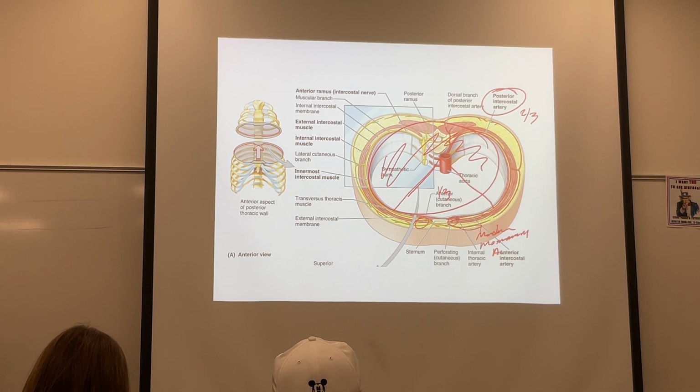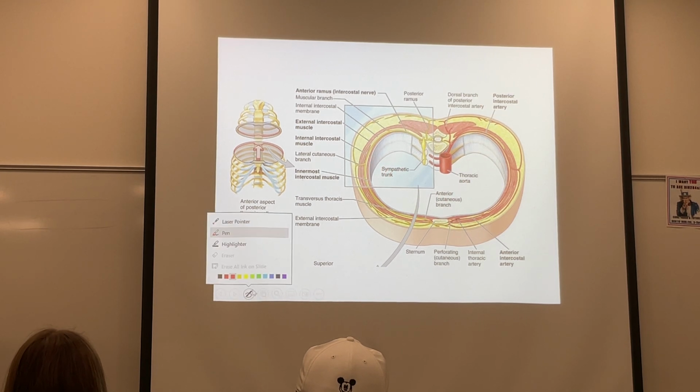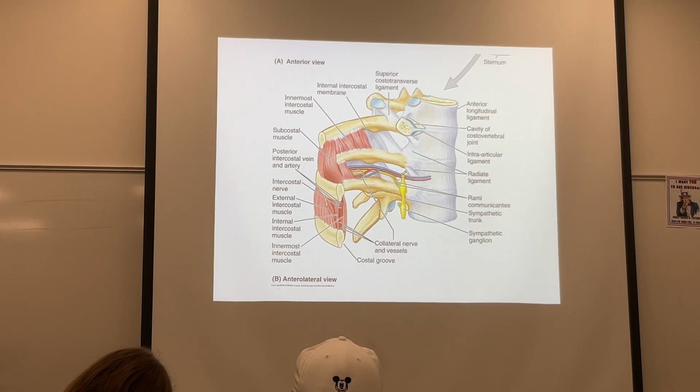Okay. And then nerve-wise, what you need to know is that sympathetic nerve. You're going to have most of it over here. Most of that nerve coming off of the anterior ramus is going to do the whole innervation of the skin right there. And then you have the posterior ramus, which does the deep back muscles. And you have your vein, artery, nerve, and collateral, right?